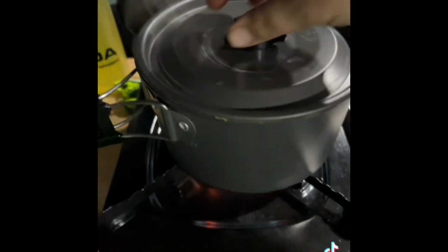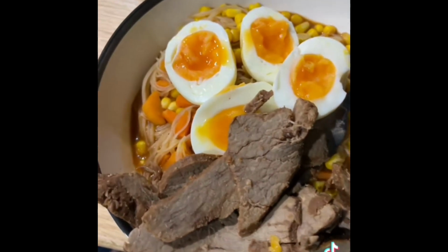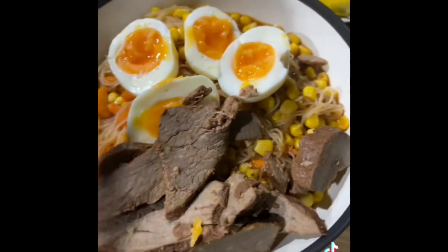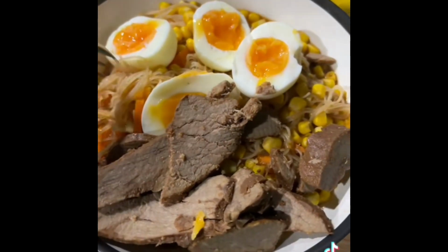For tea, I wanted it to be something that was quick and easy because we were having to cook in the van. So I made a noodle jar, but obviously put it in a bowl, and this was amazing. I actually used like a nest and a half of the glass noodles, and I didn't need it. I ended up leaving a little bit behind.